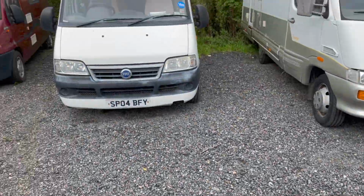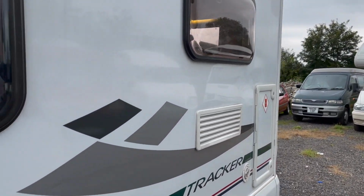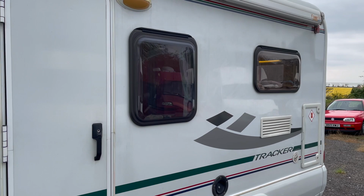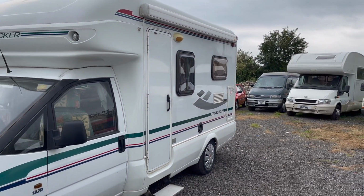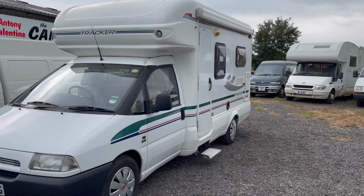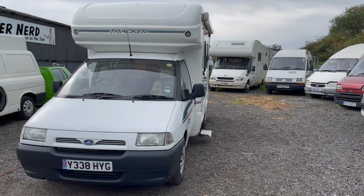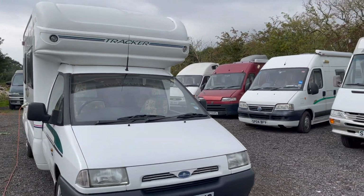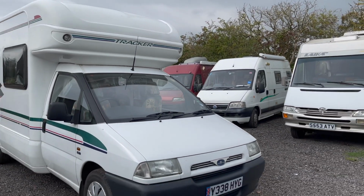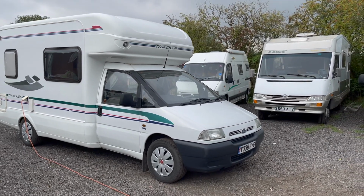Okay, so just to recap, it's a 2001 Autotrail Tracker. It's on a Fiat Scudo 1.9 turbo diesel engine. It's just been MOT'd. Just had a full service, and I'll be happy to deliver this personally anywhere in the United Kingdom to the winning bidder. All included with the 3 months warranty and 12 months on the engine and gearbox.